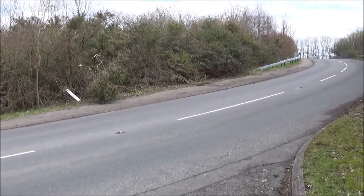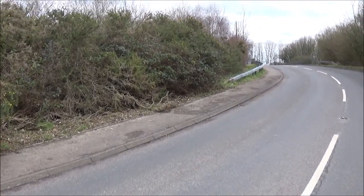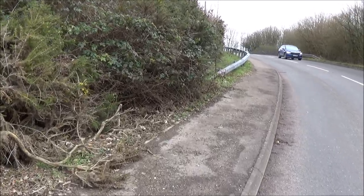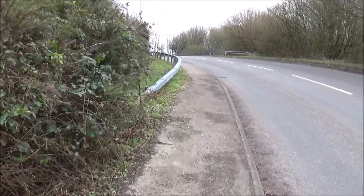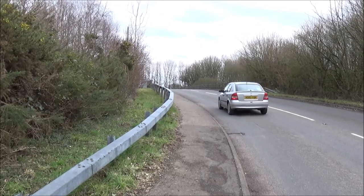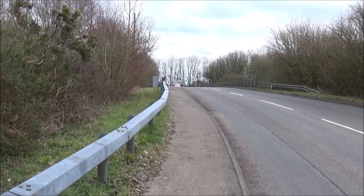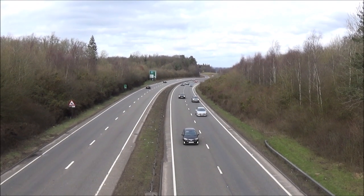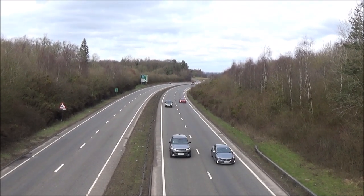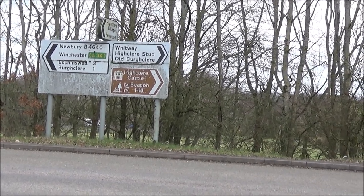Probably the best time to do this walk is the summer, when you can go the way we went, go around, when you get to the church, turn right instead of left, and then you can follow the permissive paths around. That's probably the best way to see it, I think. Lanes were lovely, but this main road is a bit of a drag, to be honest. So back over the A34. See on the left there is Top Hill Services. And we're turning right to head back to Whitway and the pub.